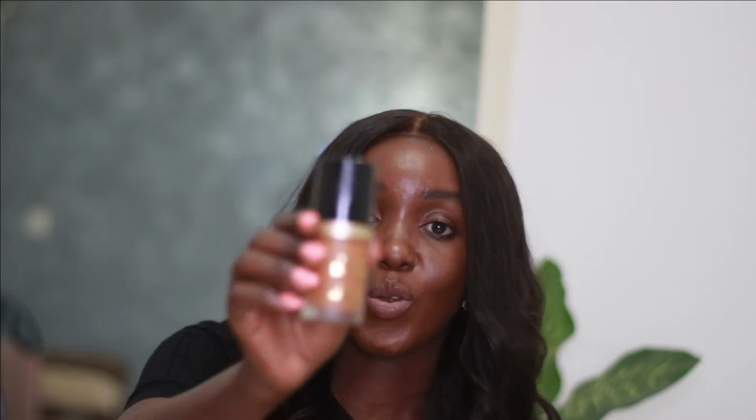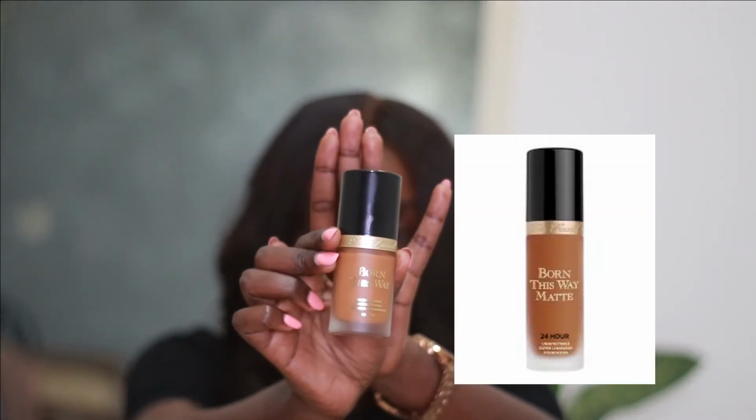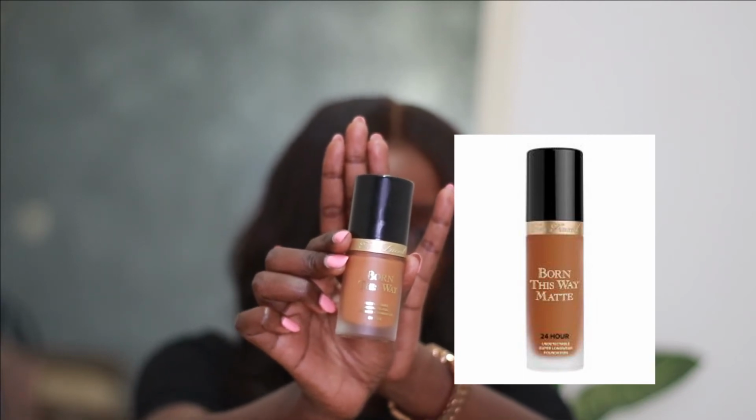And then I picked up 2 other foundations, and I had really wanted them, but they are the wrong color. But you won't believe that I'm actually wearing one of them. Right now on my face, I am wearing the Too Faced Born This Way. It's lighter than my complexion. However, if you've watched my other video where I talk about how to use a darker foundation to make it work, I have a darker foundation that I can't wear on its own, but when I mix it, it's the Urban Decay.